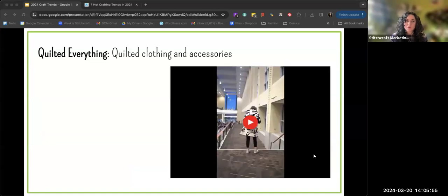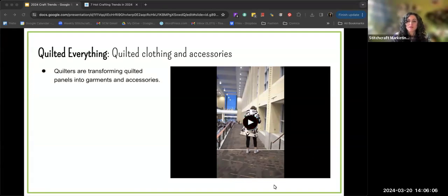For our next trend, we called it Quilted Everything. This is quilted clothing and accessories. The video that should be playing right now was taken by Quilt Folk magazine at QuiltCon this year. Quilters are transforming quilted panels into garments and accessories.